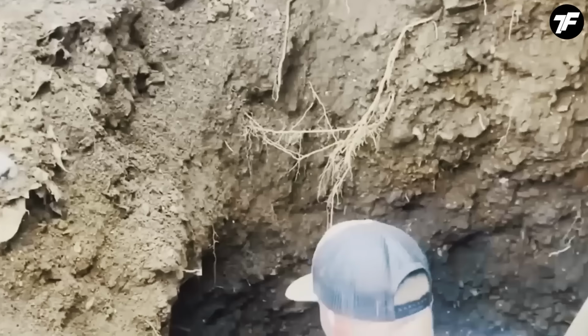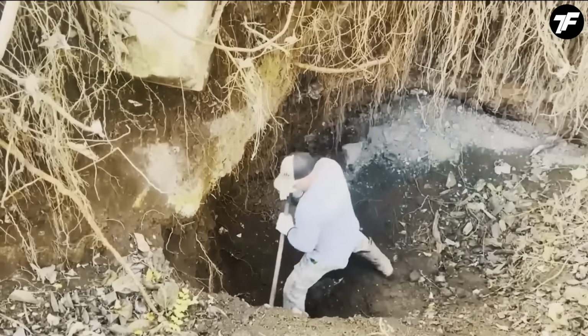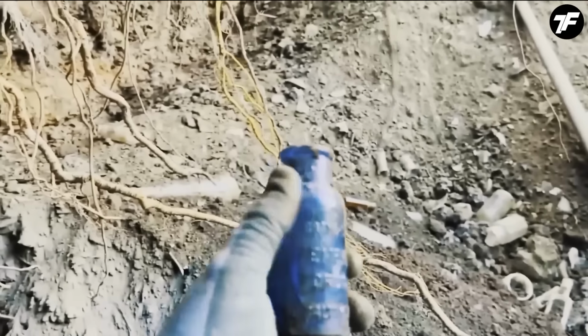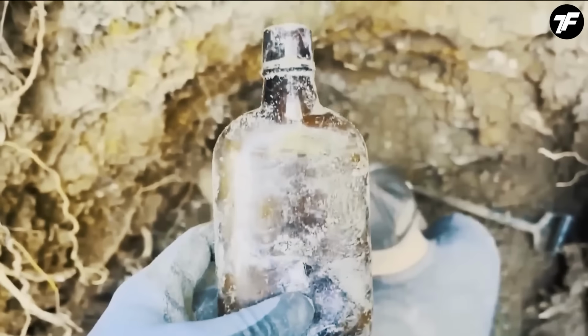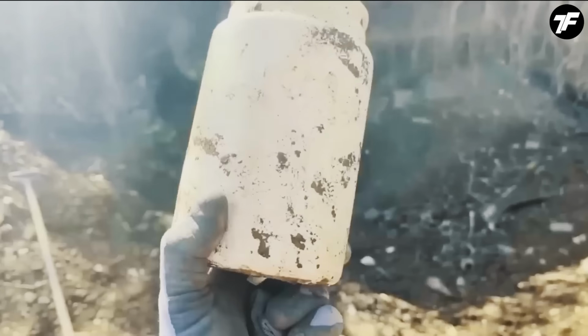A team of archaeologists spent hours digging through an old, early 20th century railway dump. Forcing their way through heavy, iron-rich soil, they found rare poison bottles, old medicine vials, vintage soda bottles, and ceramic jugs.